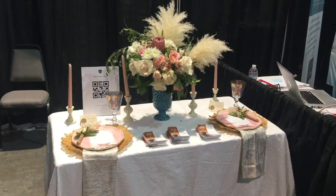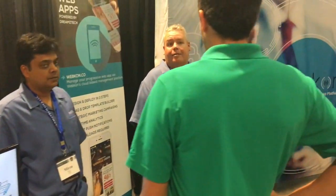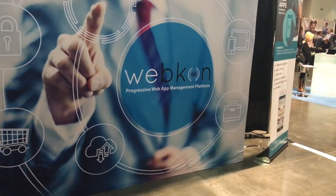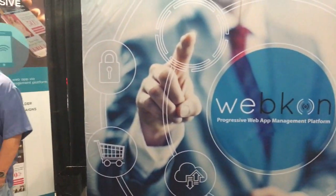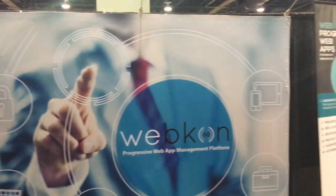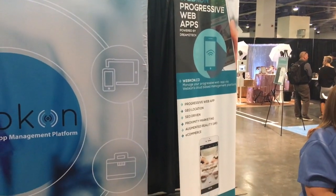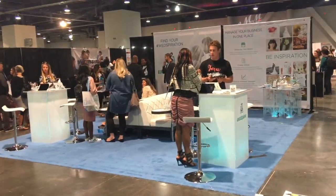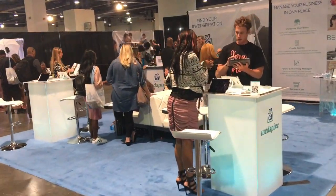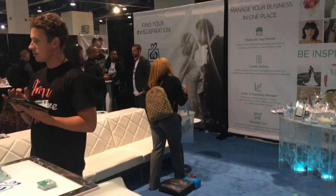Rose Company, I believe that's. This is for you guys. It probably makes Webcon progressive web apps. The benefit of that is once your user goes on the website. Webspire has an end cap booth here.